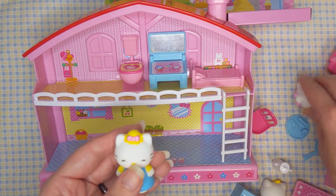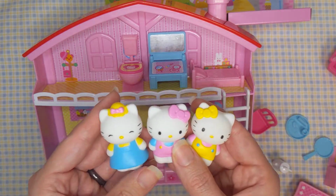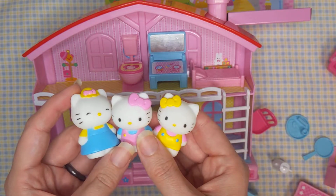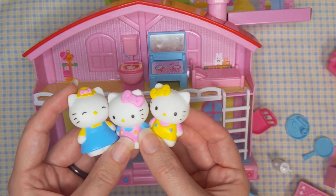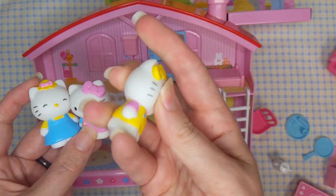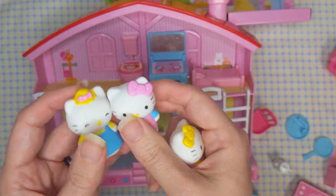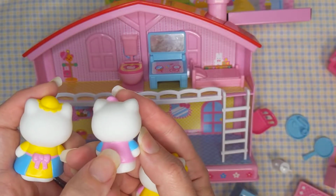Okay. So, and I like how you have this little ladder here. And then you get three little dolls that come with it. So you get a bigger one, maybe the mom and the two kids. So that's very, very cute. And they're soft. So that's kind of neat. They're squishy. And I think they're adorable. There's the backs. Look at the little tails.